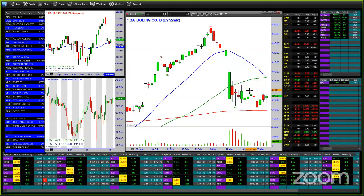We got not really a pivot based on 3 lower highs to the left and right, but in this instance, I think that is a pretty good line in the sand to pay attention to, as far as whether it can get above there or not. All right, so if you're following Boeing, that 380 level, if it gets above there, it could make a quick pop up to 390.